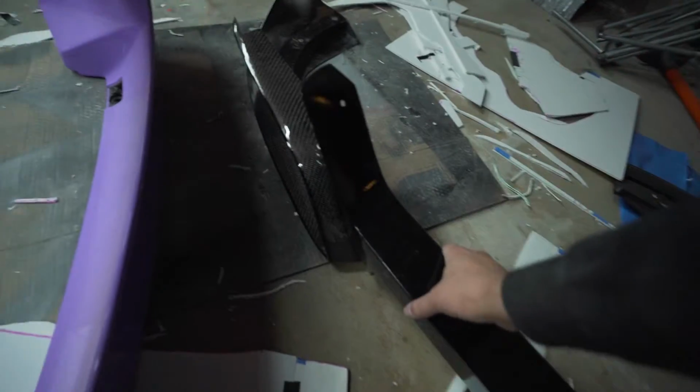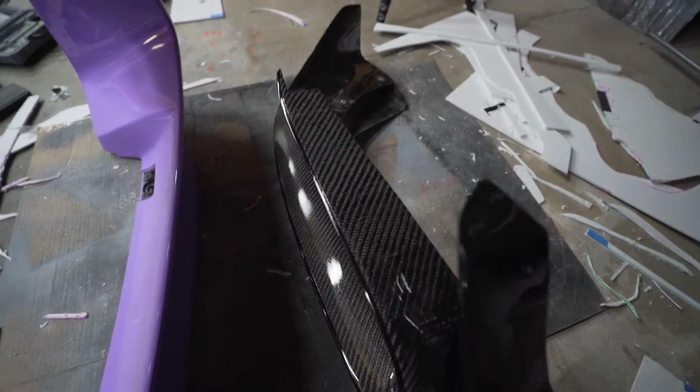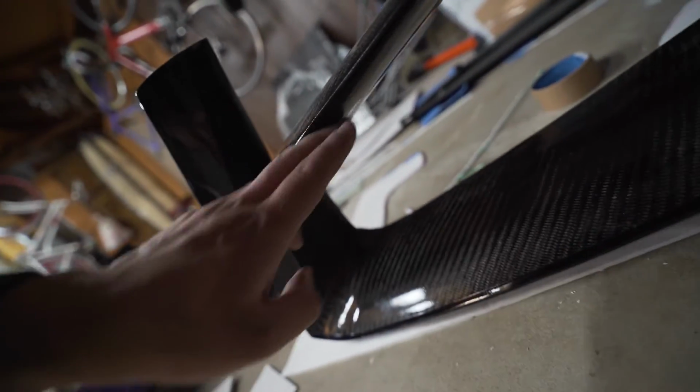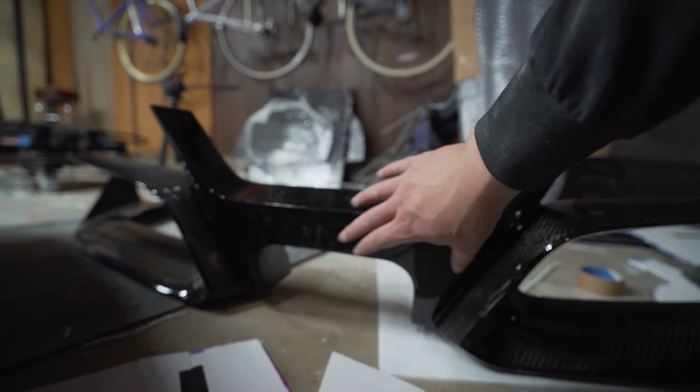Time constraints. We had to get creative with the carbon because we were not going to be able to do the whole entire piece in carbon. So, what we have here, boom. As you guys can see, this whole side in carbon. It's pretty sick. Carbon on the top, carbon on the inside. What we did was break up the carbon, and we did the center section black. I'm actually really excited and stoked about it. Even though it's not perfect, I'm happy with this.